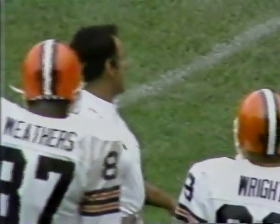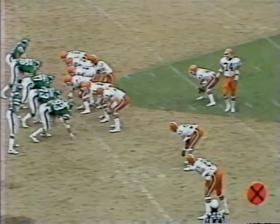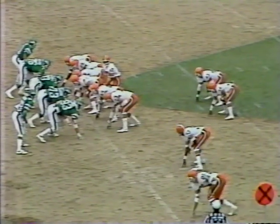On defense, they have a Robert L. Jackson. On offense, a Robert E. Jackson. I asked Sam, you know, what do you call him? He said, I call him Robert Offense and Robert Defense.